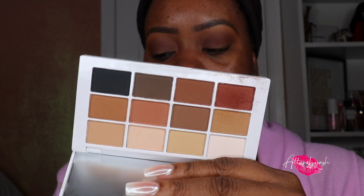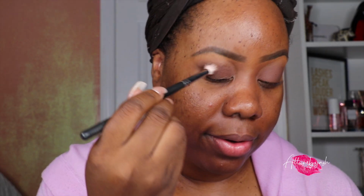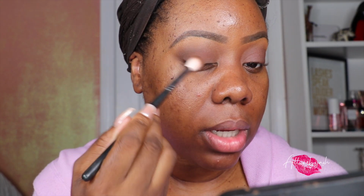Like, you can see a little bit of it, which is normal, but don't wear white and use this palette. And use any palette, I should say, actually. That's why we are in a robe. So now I'm going to smoke out that outer V with this shade right here. So I'm just smoking out that outer V with that brown color. These shades are really pretty.